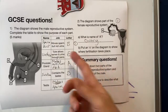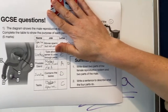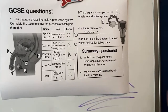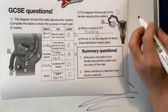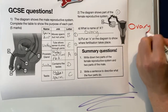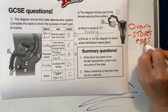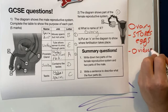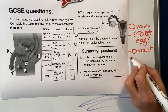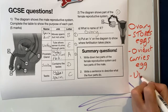We've done all the male already, haven't we? We've really covered everything there. The female ones, I think probably the ovary, which stores eggs, would be a good safe bet. Ovary stores eggs. Oviduct. What does the oviduct do? It wafts the egg, transports the egg, or carries the egg for speed, I'll say. Carries the egg.